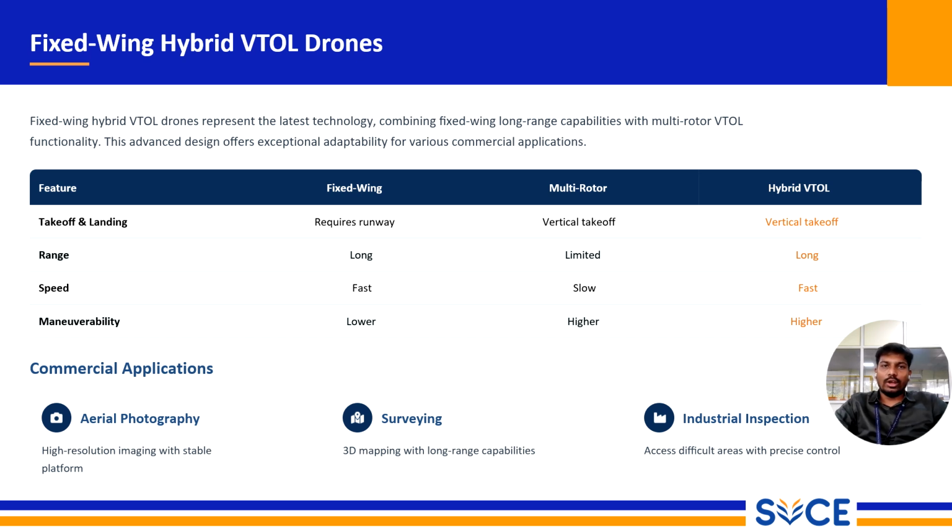First, takeoff and landing. A traditional fixed-wing drone needs a runway, limiting its operational area. A multirotor has complete freedom with its vertical takeoff capacity. The hybrid VTOL takes the best option. It takes off and lands vertically, just like a multirotor, completely eliminating the single biggest logistical constraint of fixed-wing operation. You get all the range without needing the specialized infrastructure.